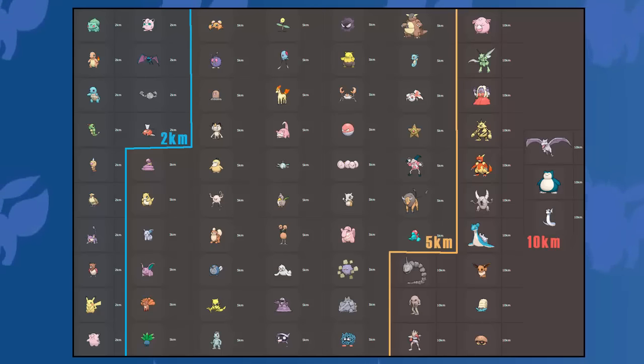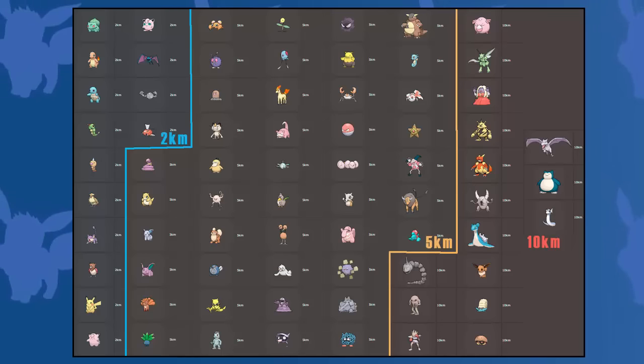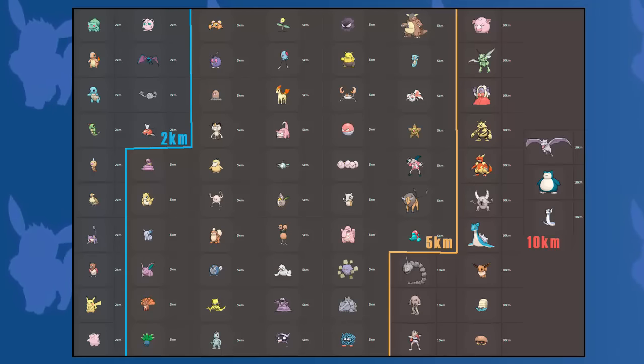These eggs contain Pokemon such as Snorlax, Lapras, Aerodactyl and even Dratini. The other great thing about hatching eggs is that you get a lot more candies when they hatch, so you can even power up your new Pokemon in Pokemon Go.